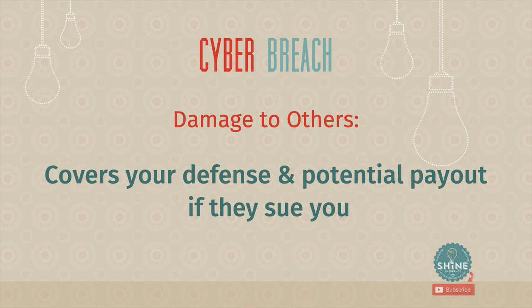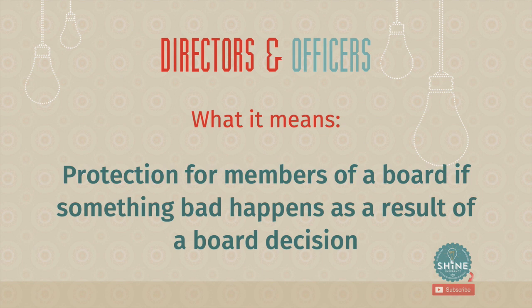And so cyber breach data coverage covers both you and your own belongings, as well as damage to other people and their reputation and obviously their pocketbook. So that's cyber breach coverage.